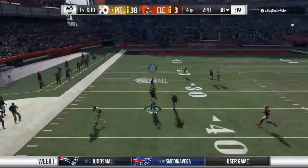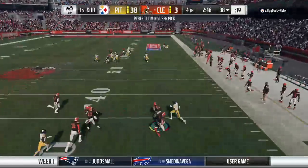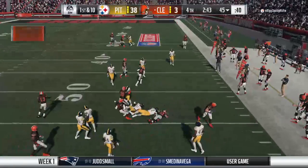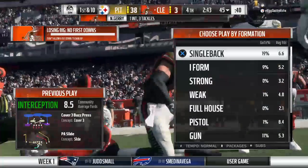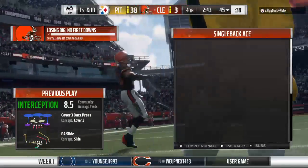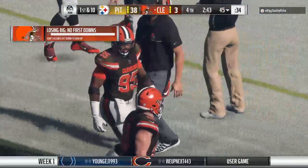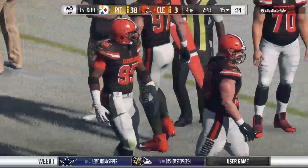Being chased out left. Oh, you saw that one coming. It's intercepted. Throwing back across his body. Picked off by Nate Gehring. And he's able to bring it up 5 yards shy of midfield to the 45-yard line. Now they get a fourth quarter pick. A little something to hang their hat on, I guess.